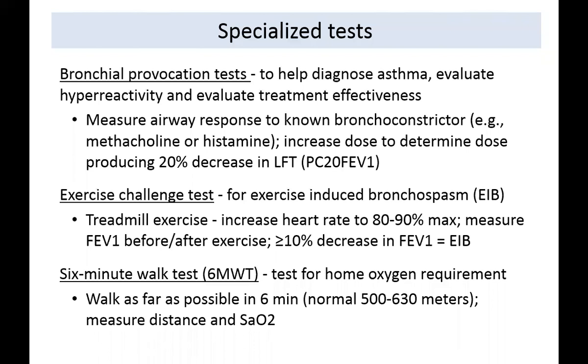Methacholine is a cholinergic agonist. It constricts bronchial smooth muscle. Histamine also can cause constriction of bronchial smooth muscle. Then you increase the dose until you decrease FEV1 by a certain percent, usually 20%. From the dose that you need to decrease FEV1 by 20%, you can determine whether someone has airway hyperreactivity or not.